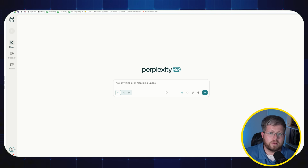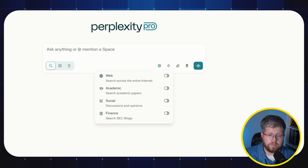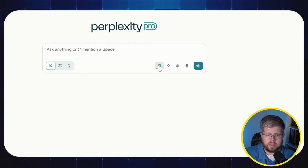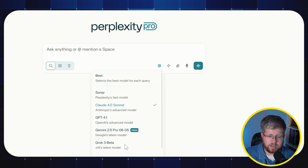And if you want to use it just as a basic chatbot, all you have to do is go to this sources thing. By default, it'll have web turned on here. If you want to just use it as a writer, all you have to do is turn this off and then just ask it to write the thing that you've outlined. Additionally, you can pick from different models. Now, there's not a huge variety of models here, but it does have all of the heavy hitters, including Gemini 2.5 Pro. So if you really love 2.5 Pro as a model, you can actually access it inside of Perplexity.